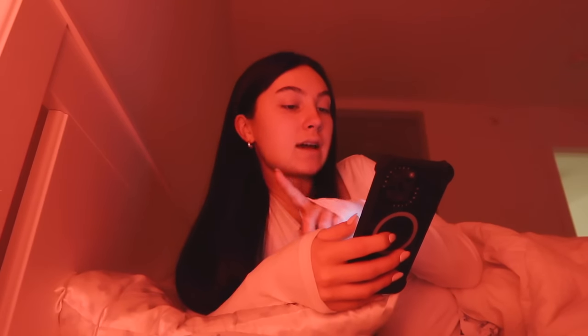Good morning, you guys. So I have my morning routine written down on my phone, but I'm not gonna be touching social media this morning because that is not a part of the morning routine. So I'm just going on my phone to see what I have to do next. So the first thing on the list is to wake up at 6 a.m., which I did.